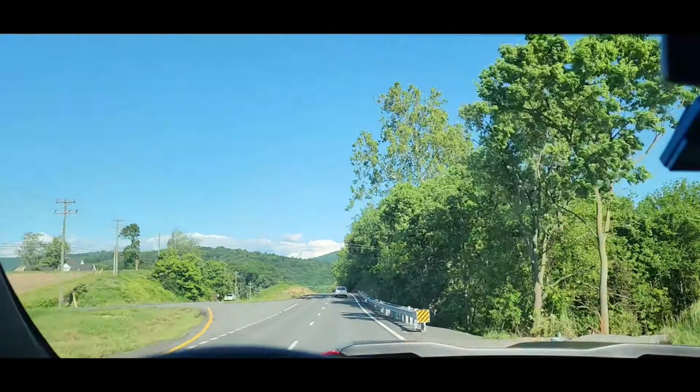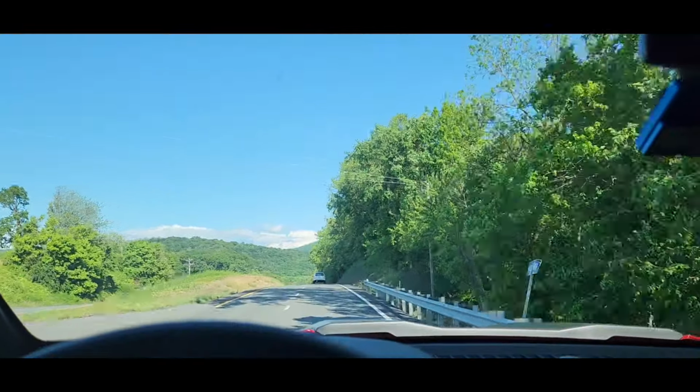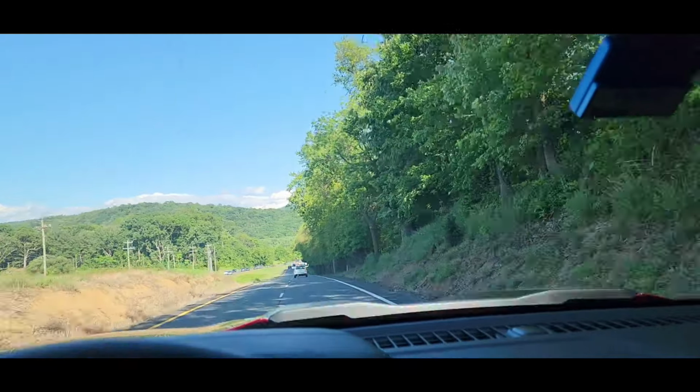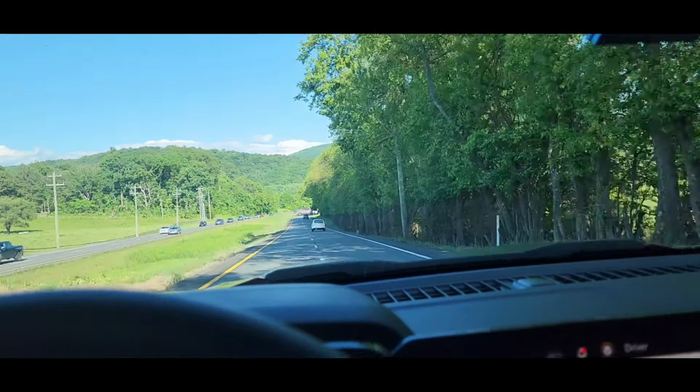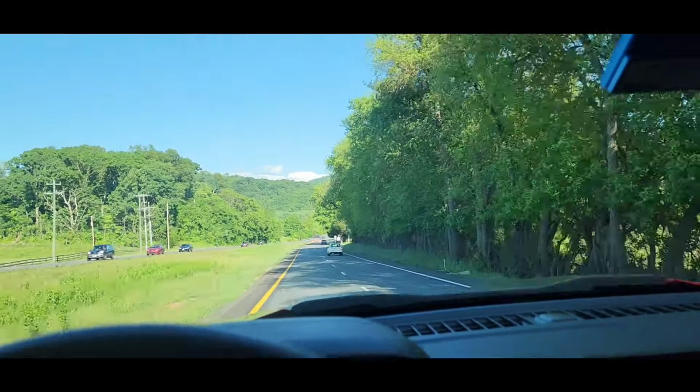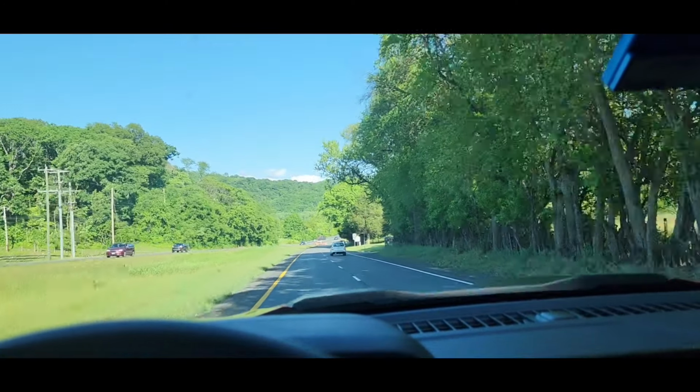Yeah, I can take the Honda Africa Twin down to the camping area, right? You can do that. This guy here has his blinker on, so you don't know if this person's actually turning or they just forgot to turn it off.